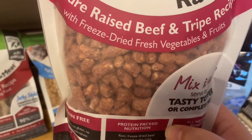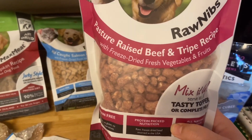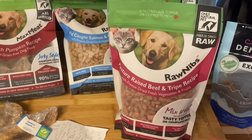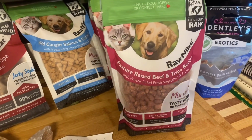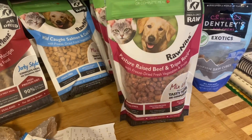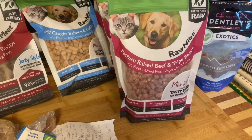You can see that their pieces are pretty small. You can give them dry if you're giving it as a treat. You can rehydrate it if you're giving it as a meal. And I actually have a video showing you how to rehydrate freeze-dried foods properly. So if you haven't watched that, make sure you check out the nutrition playlist and take a look at that.